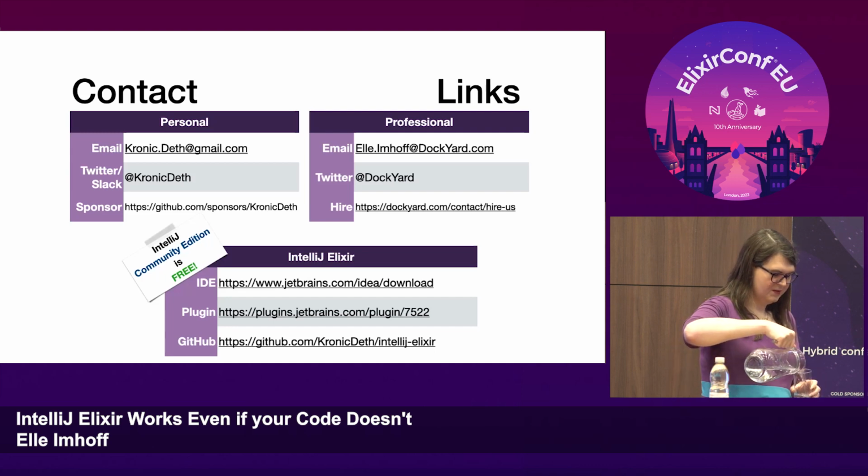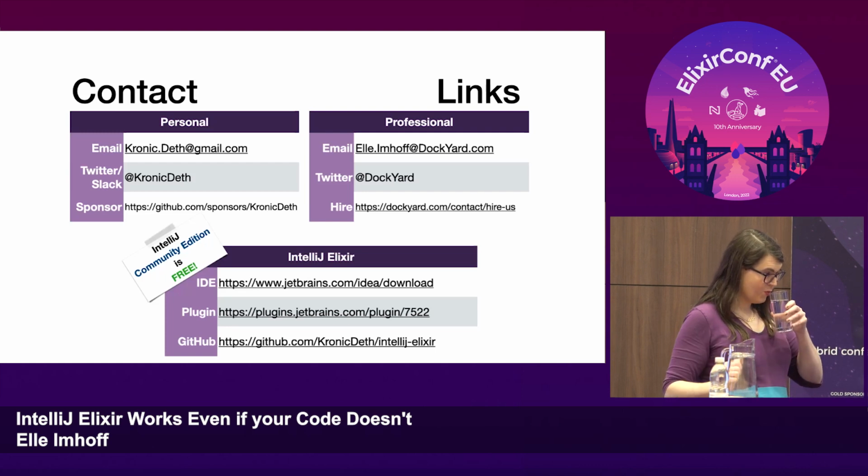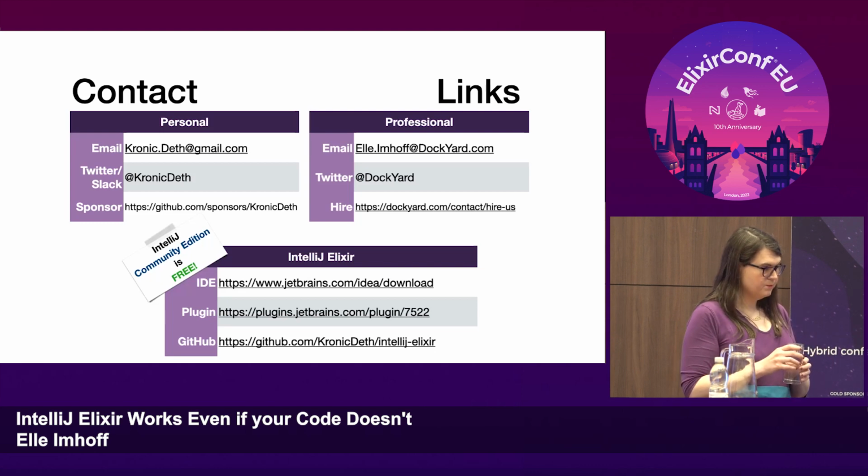Despite your incredible contributions, IntelliJ support for Elixir still feels less robust and full-fledged than VS Code. What is the biggest barrier to achieving parity, and how can we help?